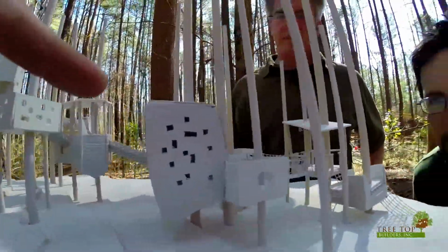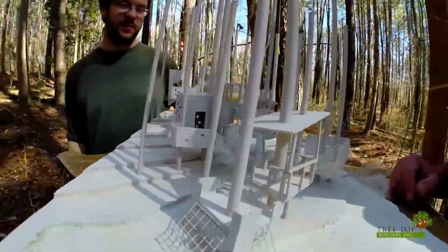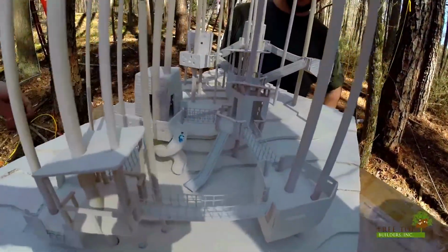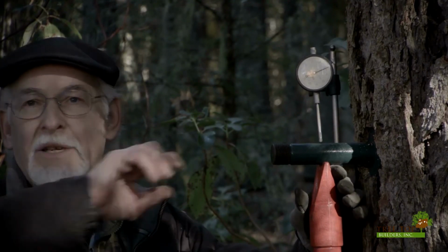The process of designing this treehouse started in the spring of 2013 with a conceptual design created by the museum staff. I was brought on site last summer to assess the trees and determine the overall project feasibility. Then I contacted Charlie Greenwood, the world's most innovative and experienced treehouse engineer, to calculate the various vertical and horizontal loads on each of the platforms.